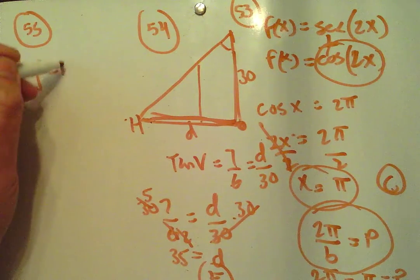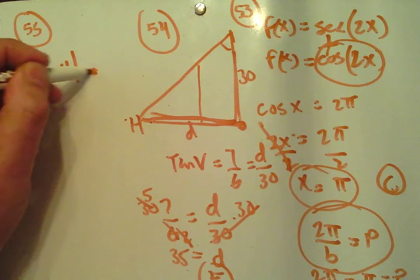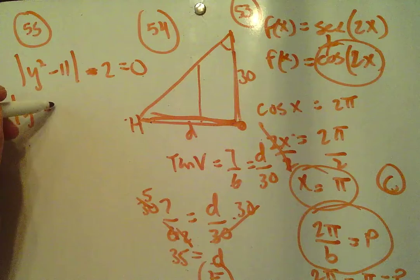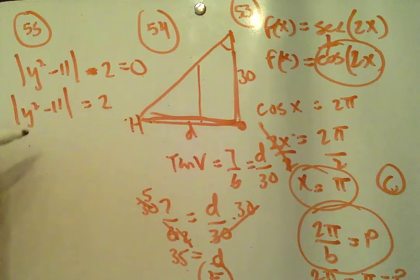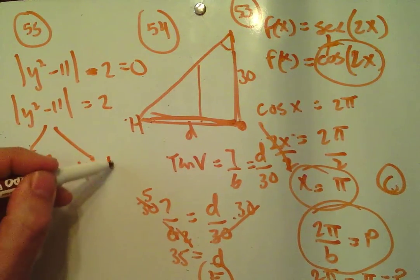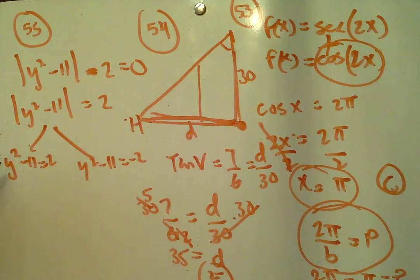Absolute y squared minus 11 minus 2 equals 0. Well, we can write this as absolute y squared minus 11 equals 2. And now we can write our positive and negative components. Y squared minus 11 equals 2, and y squared minus 11 equals negative 2.